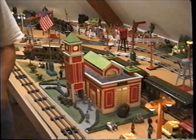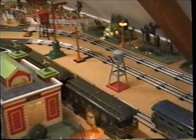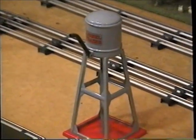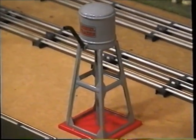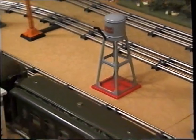And I noticed right in back of that, maybe not quite as rare, the Lionel water tower back there in all gray. In gray. The Lionel stuff from the later period, around 1936, we'll say 38 to 40, with the gray colors are extremely rare.